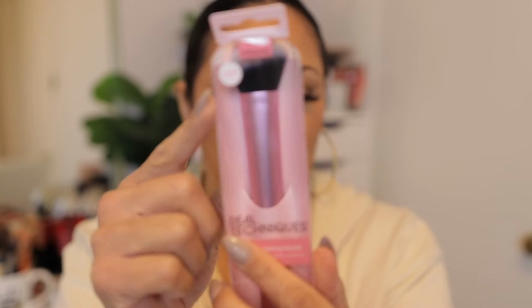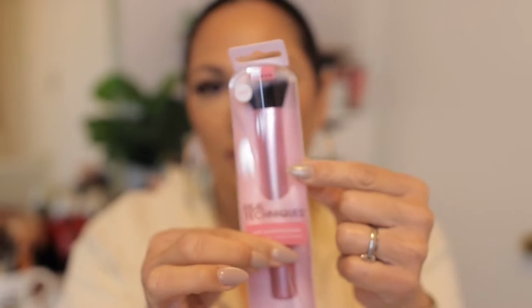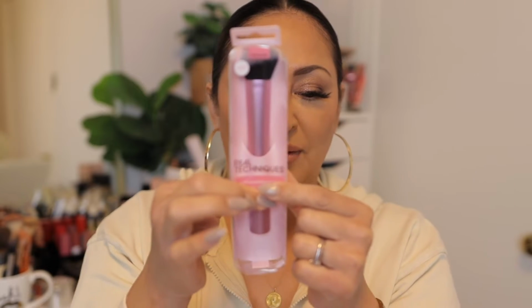Like I said, they're such good brushes for that because they fit perfectly right under that under eye, or they fit perfectly right on top of the cheekbone to distribute that highlight product. Another one I picked up is the soft sculpting brush. I thought this one was pretty unique because it has an angle to it. I don't know if you guys can see, but it has an angle to it. It's one of the newer brushes, so I definitely wanted to pick this one up because I figured I would definitely use this for cream bronzer.